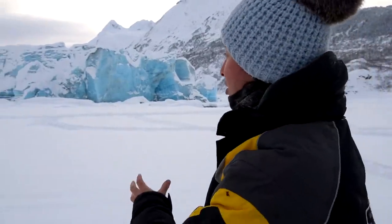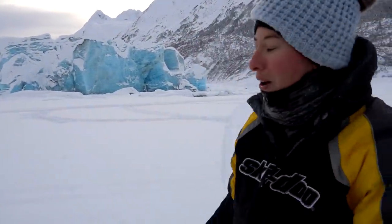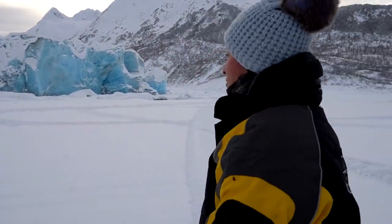Well, we made it to Spencer Glacier. I don't know, it took us about an hour. It's definitely 10 or so miles out here, and it is magnificent, absolutely magnificent. It's a little bit of a cloudy day, and that's usually why the glaciers look a little more blue, but I do believe that this particular glacier is always this blue, so really, really beautiful.